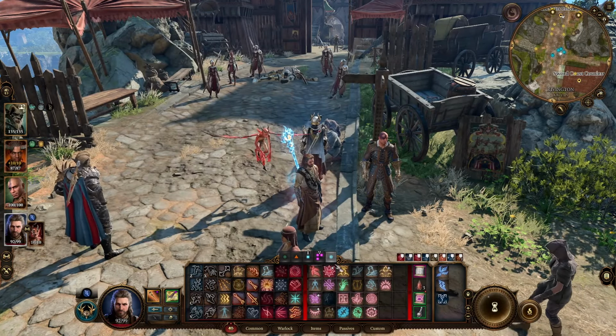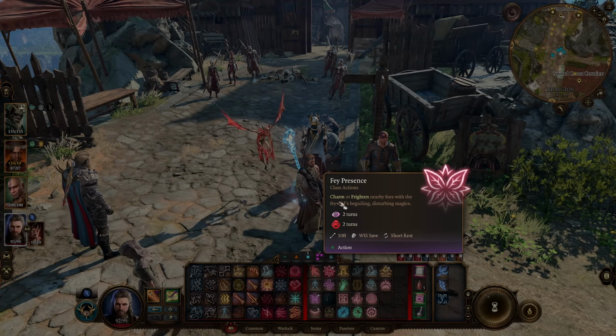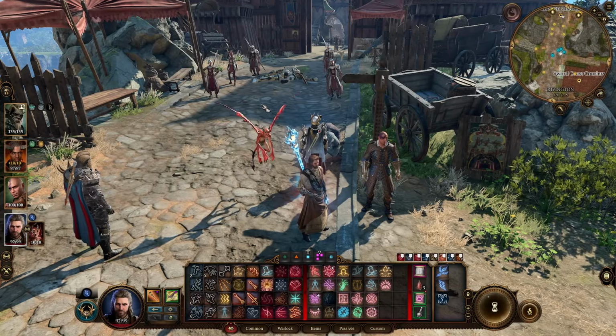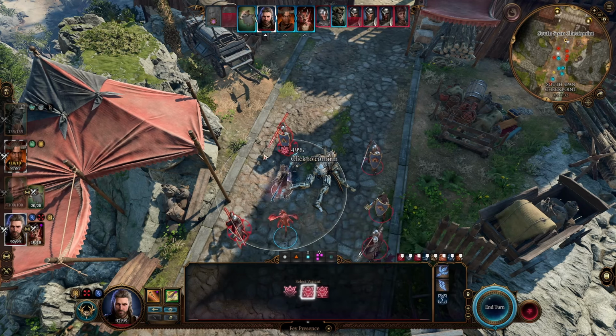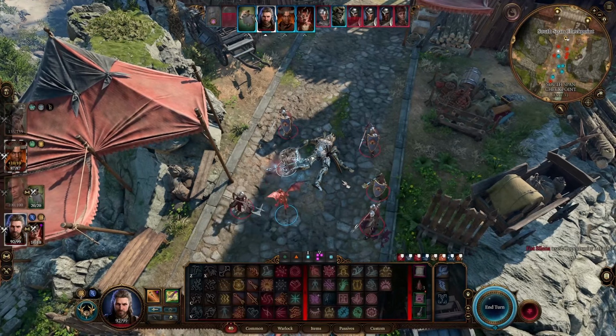At level 1, we get this action, Fey Presence. Charm or frighten nearby foes with the Feywild's beguiling, disturbing magics. So what does this do? We can either try and charm all nearby enemies, or we can try and frighten them. I'm going to get into a slightly different position.